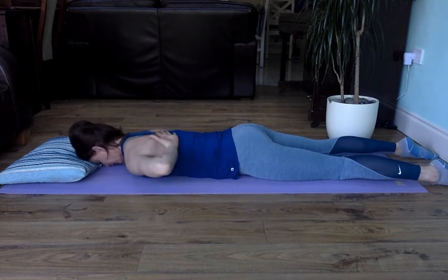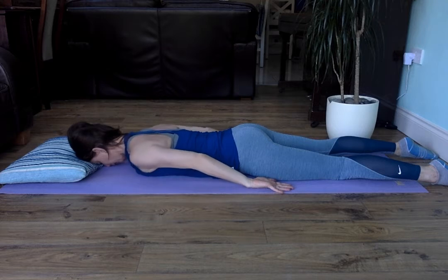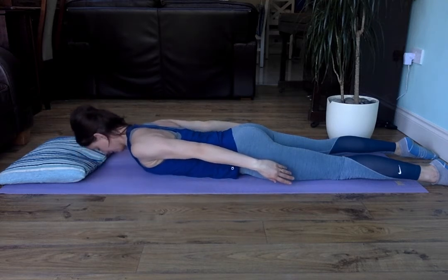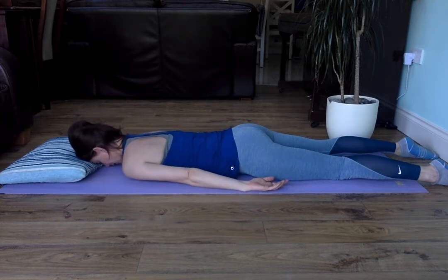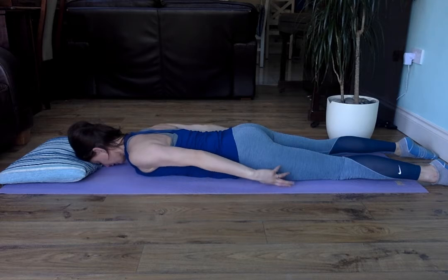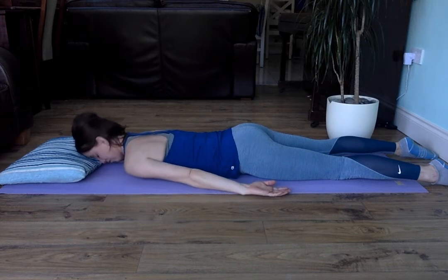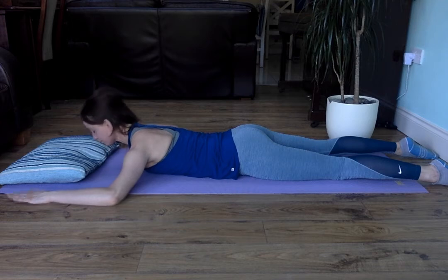So you should be feeling this around the shoulder blades. That's where you're feeling the work. Keep the bum relaxed, lengthen the tailbone away, so there shouldn't be pressure in the lower back. And again, sliding the shoulders down, stretch the fingers to the toes, hovering up and hovering down. Really good work.